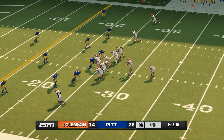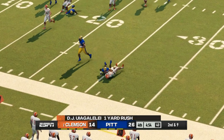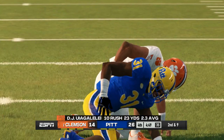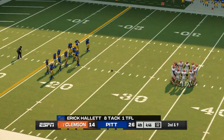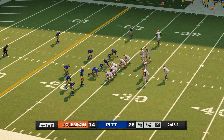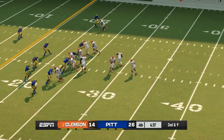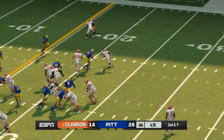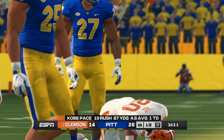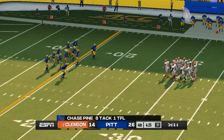Third down. Good open field tackle. From the 24-yard line, second down. They'll give it off here, and he makes it out to about the 21-yard line. This is the 12th play of this drive.